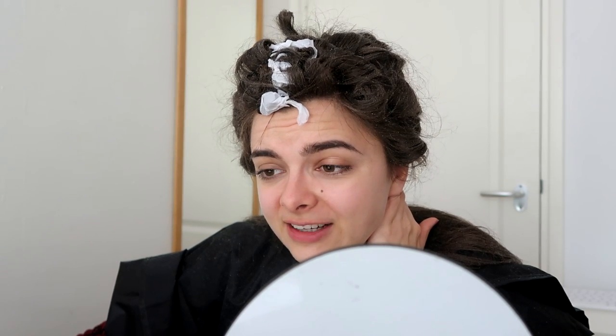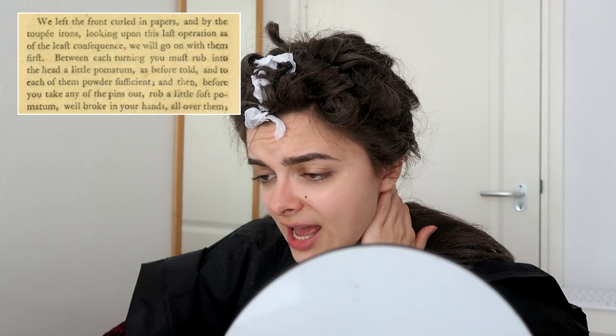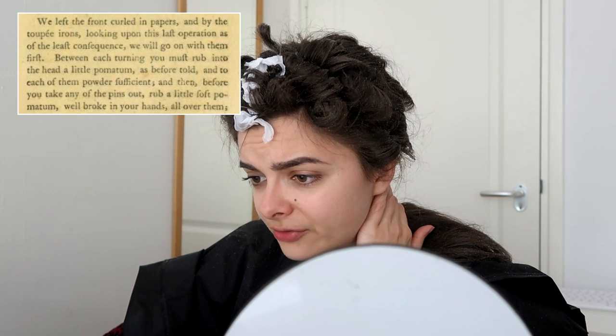I hope he'll come back to the rest of that hair later, and if not, I'm going to have to improvise. We left the front curl in papers and by the toupee irons. Looking upon this last operation as of the least consequence, we will go on with them first.